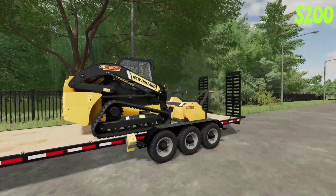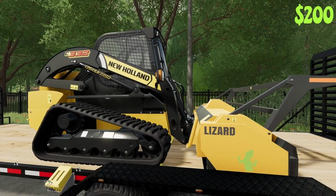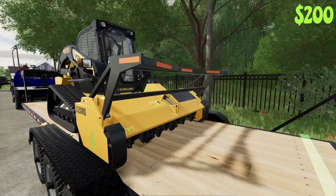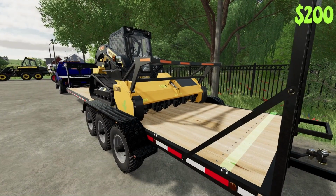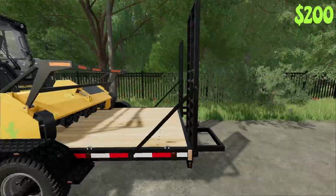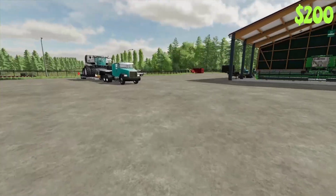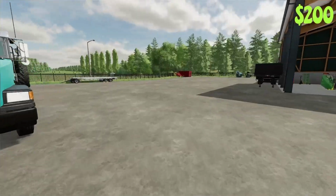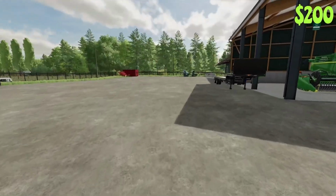They ended up bringing in a New Holland C33-2 skid steer with, I guess, a stump grinder setup on the front. Not sure what to call that. They've definitely started stockpiling their trailers. I think they're gonna have to do a trailer clean out here right away.